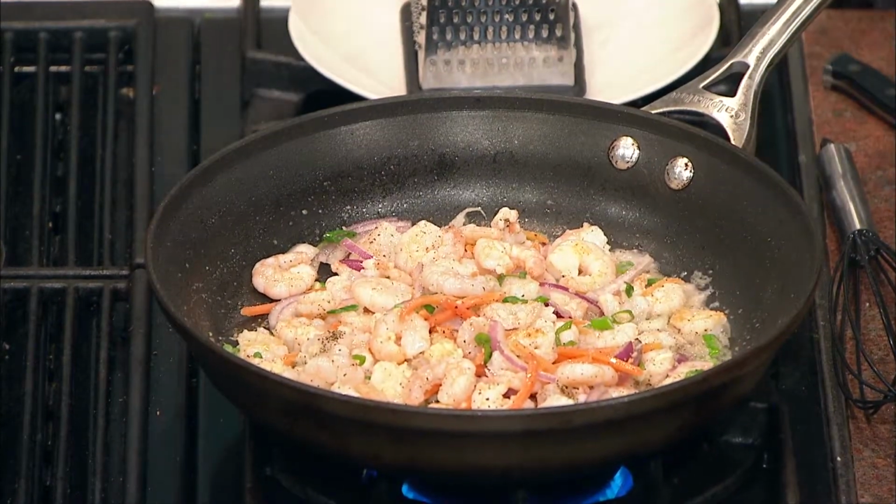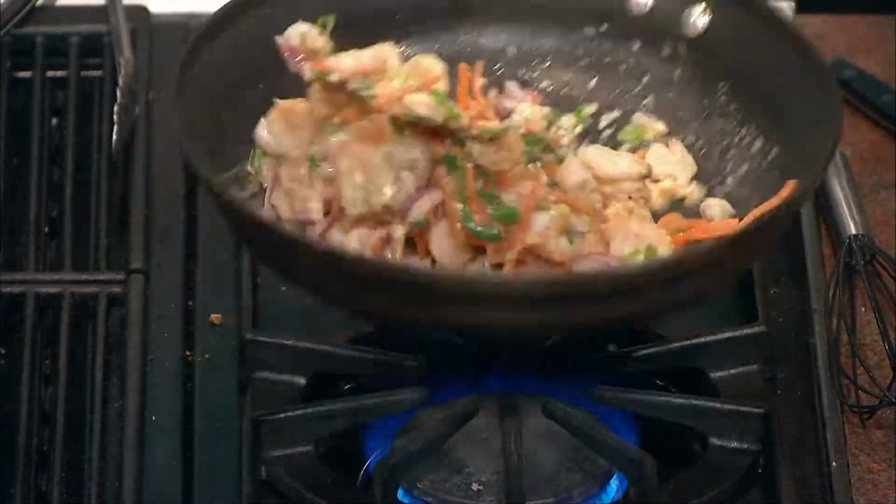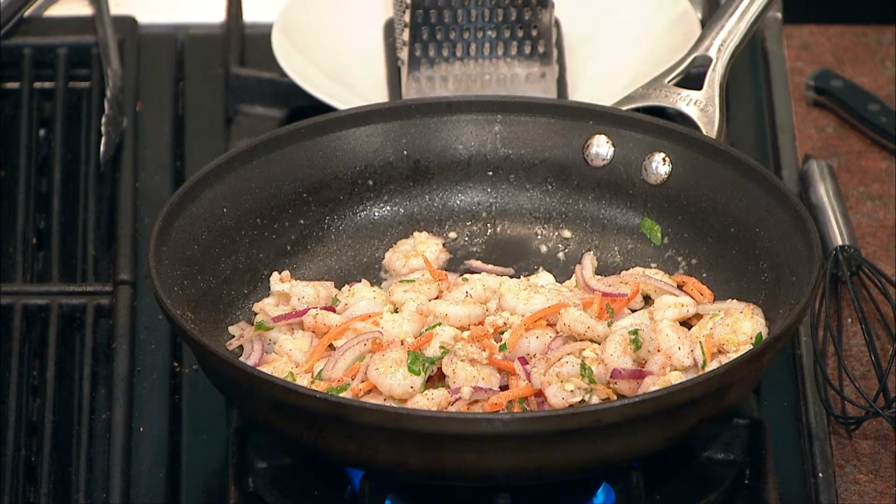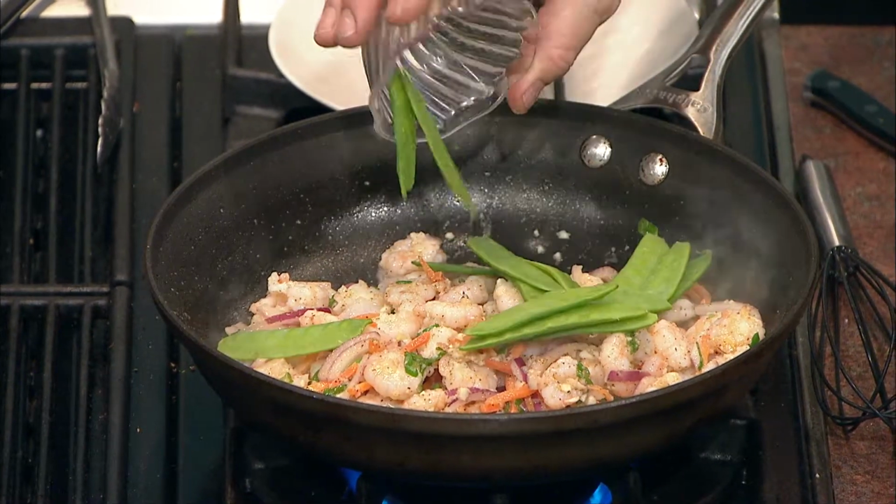Wow, I can already get a great flavor from it. Now we can toss it. Beautiful colors already in there. We can go ahead and add our snow peas.